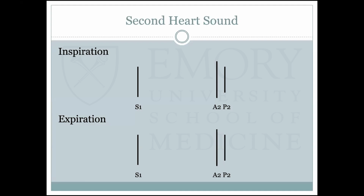So here is a case where you have splitting of the second heart sound with both inspiration and expiration. It does not seem to be any different between the two. So this is what's known as fixed splitting of the second heart sound. And this is one of the few things in life that just really has one answer, and that's atrial septal defect.